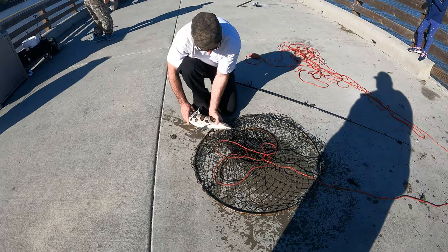All right, folks, that's gonna wrap it up for us today at McNear Pier. Got a little bit of action, not too much, but I was able to hook my PB leopard shark today. I had that big one too. I don't know what exactly it was. I'm gonna go ahead and say that was a leopard shark also.